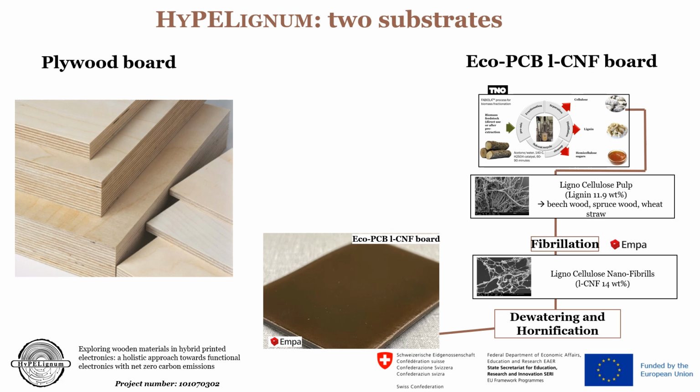More specifically, we would like to present you our early stage demonstrators of the manufacturing of hybrid printed electronics components on two different lignocellulosic substrates, plywood board and EcoPCB board. Plywood is a commercially available engineered wood material consisting of the lamination of several layers of wood called veneers. This is very interesting for us because it resembles quite significantly the multi-layer PCB currently existing.